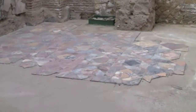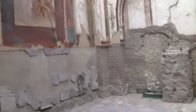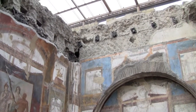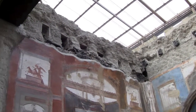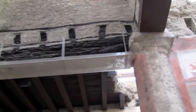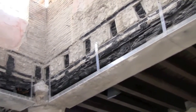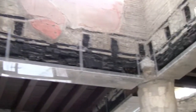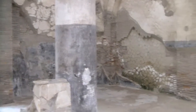Here you can see marble tile on the floor. And the other thing that's really notable about this building is that the wood that was used in the roof, in the planks, the structure to support the roof, is still there, preserved. And you can see the charred remains of it from when it was burnt during the volcanic eruption. Burnt and then buried at the same time. So they preserved that in this room, which is quite amazing. It's a very large room of some sort. I forgot to look up what it is.